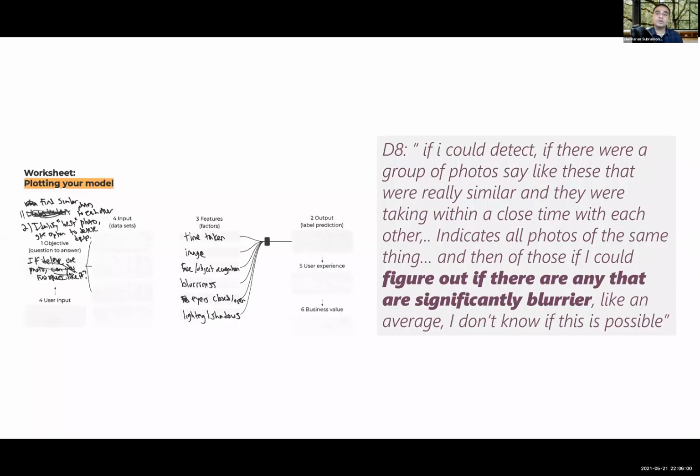For instance, when brainstorming criteria for finding the best photo to keep from a cluster of similar photos, the designer questioned whether AI can detect blurry photos. In this manner, the teams identified several factors, including lighting and shadow, instances in which a person's eyes are closed, whether the individual was smiling, and so on.